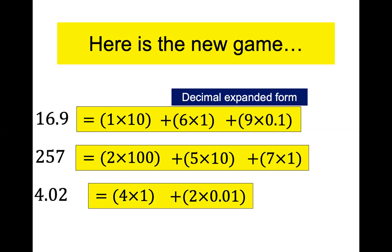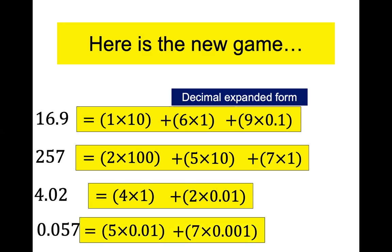Who's lost? I didn't think anybody would be. All right. Go ahead, Kai. Last one. What? Yeah, I literally just said if there's any zeros, you can skip them. Okay, so then 5 times 0.01 plus 7 times 0.001. Got it? Sure. All right. Easy or hard? Easy. Boy, it's painful, right?